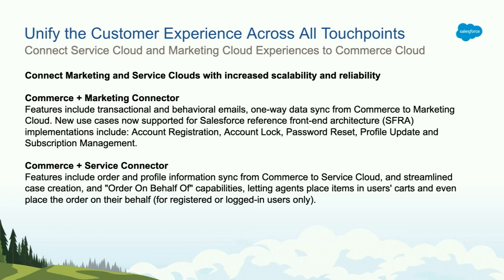For instance, the commerce and marketing connector allows the commerce users to use the Marketing Cloud to send transactional emails or manage and coordinate events such as password resets and subscription messages between the clouds. With commerce and service, you can automatically synchronize orders, profiles, and cases between commerce and service. And this is also an ability for the service agents to place orders on behalf of the customers, which is a key piece of this. It's really great because it allows your customer service agents to resolve cases immediately rather than having to do subsequent calls or giving the user a bunch of steps to follow and then call back.